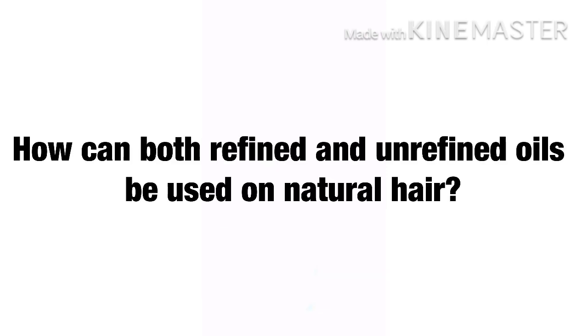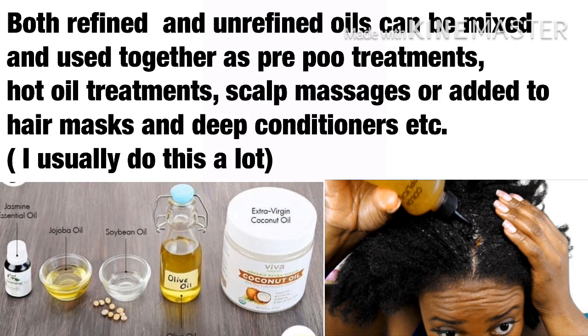So a third question is, how can both refined and unrefined oils be used on natural hair? Well, these oils can be mixed together and used as pre-poo treatments, hot oil treatments, scalp massages, added to hair masks or deep conditioners. And these are what I usually use my refined oils for.